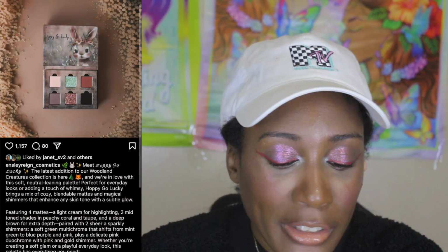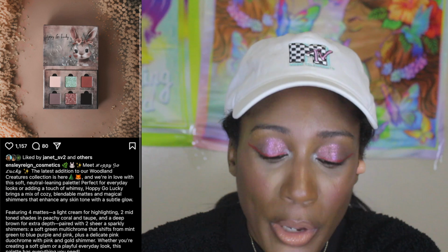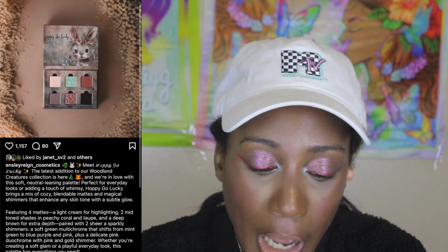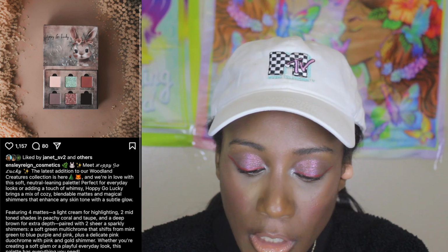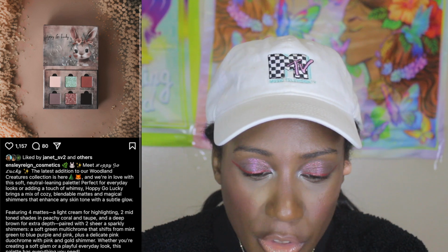Okay, so Inslee Brain has decided they need to come out with another 6-pan palette. This one is called Meet Happy Go Lucky, and it has 4 mattes, 2 mid-tone shades, and 2 sheer sparkly shimmers.